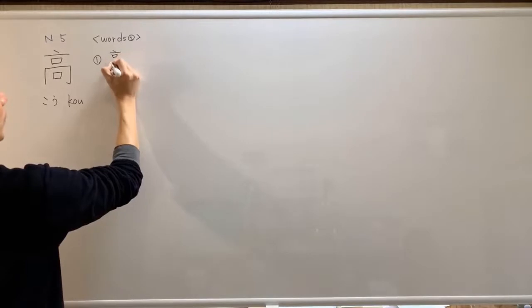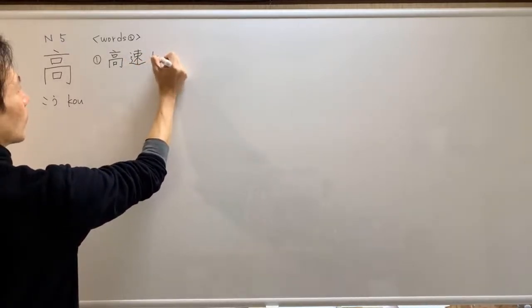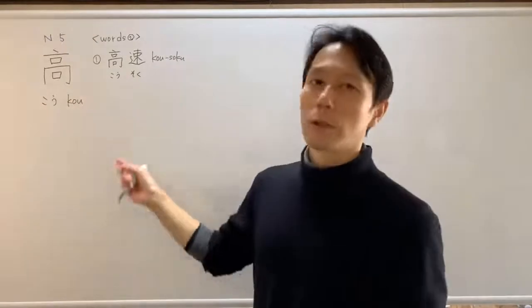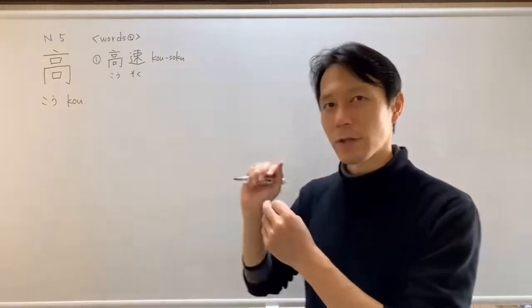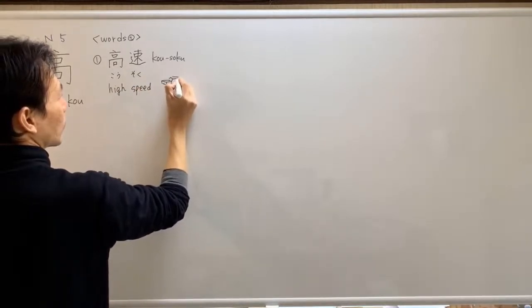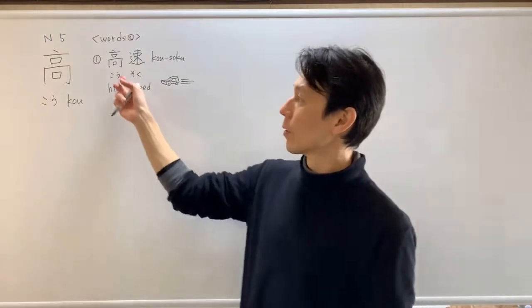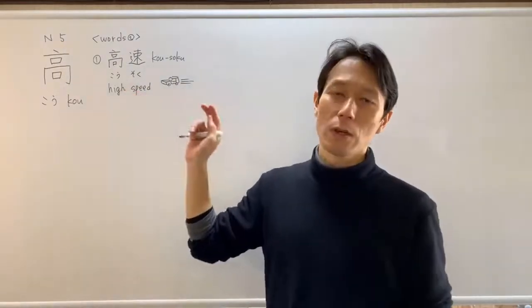Number 1. Kōsoku, and it means high speed. Ko means high, and soku means speed. So kōsoku means high speed.